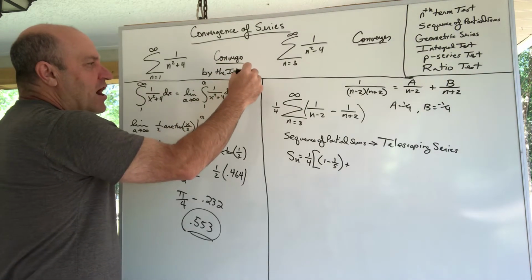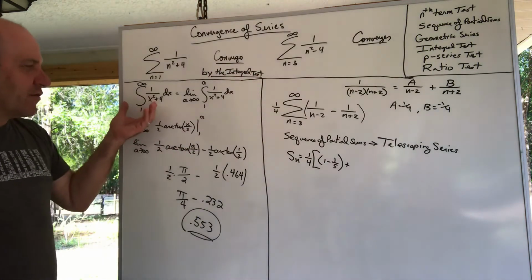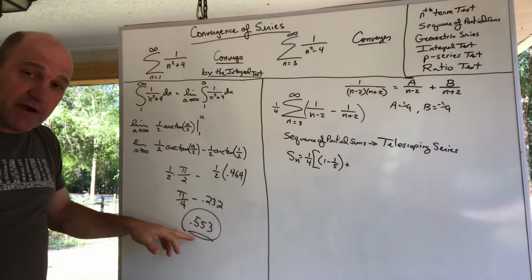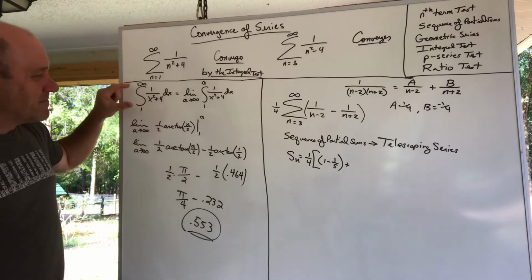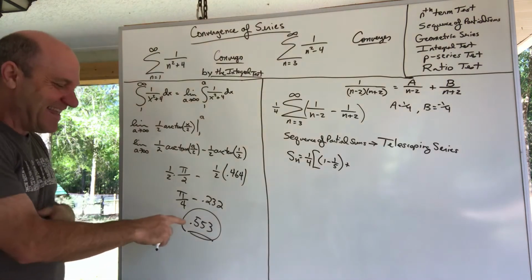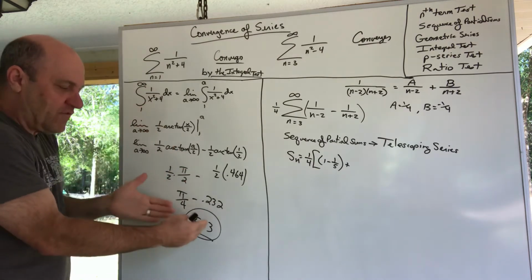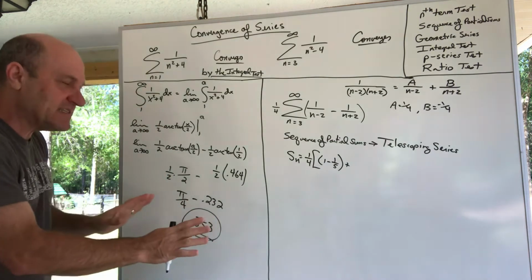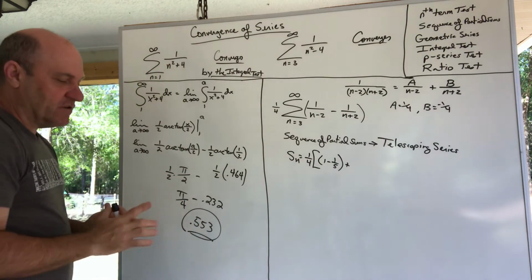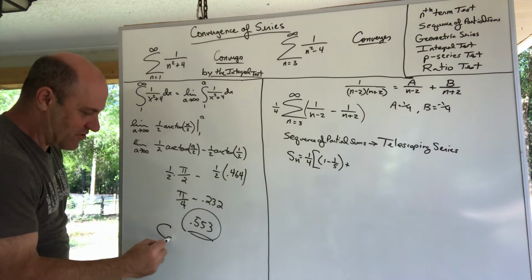Now, one word of caution here. The one reason I wanted to do this problem is that with this integral, you could talk about the area under the curve. You could say this is the area under the curve. It's an infinite, unbounded area, but it has a finite area. And you can say that the integral converges to this number, but we do not say that the series converges to this number. So that's a little technicality. I wanted to caution you about that. I'll put the word caution here.